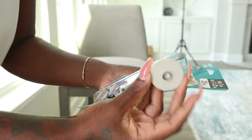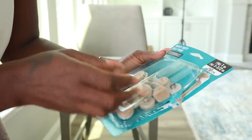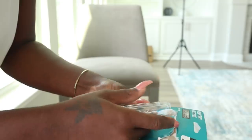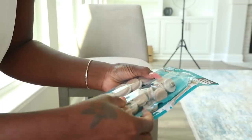When you're dealing with much bigger pieces of furniture, again, you have these. So these right here are the ones that are on, I think there's a bigger one. I wanna say that this packet here at Home Depot is like $12. It's like $12, you know? And I 100% feel like it's worth the price. Like I said, I was able to go ahead and get this.